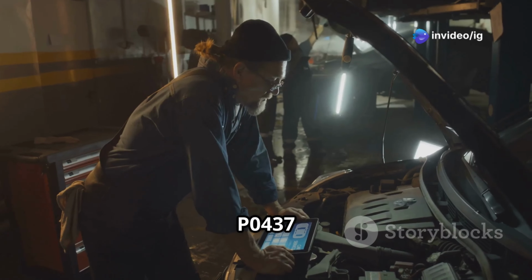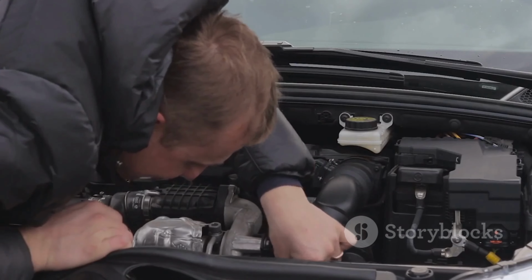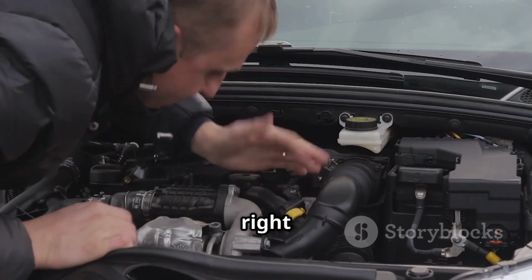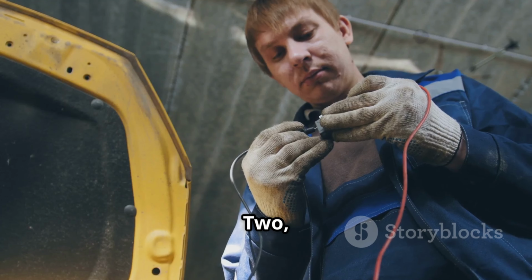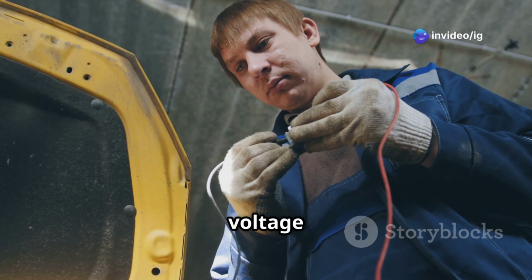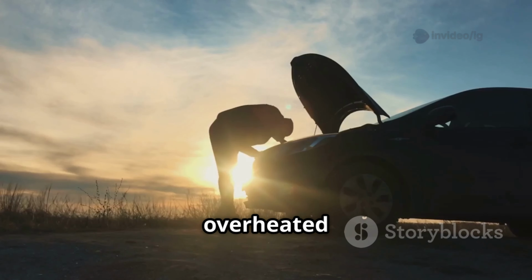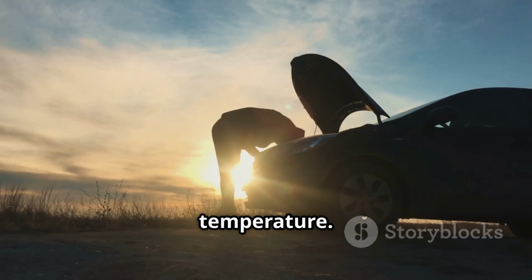Common causes of P0437 include: 1. A faulty catalyst temperature sensor. A defective sensor may not be sending the right voltage signals. 2. Damaged or corroded wiring. A short circuit or broken wire can cause a low voltage reading. 3. A failing catalytic converter. A clogged or overheated converter may not reach the right temperature.